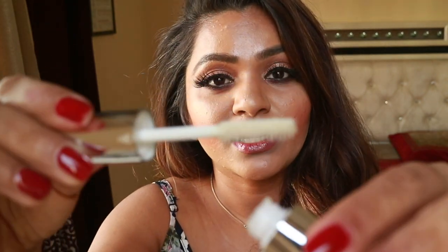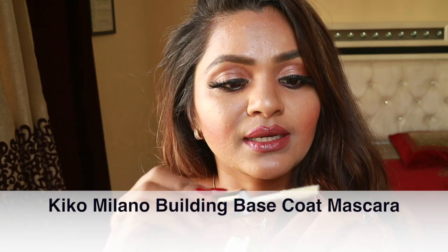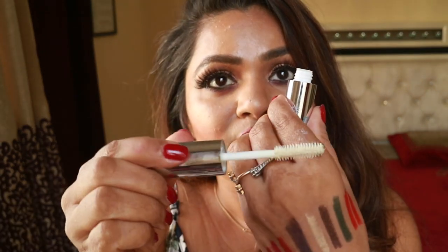And this is a false lash building base mascara. Basically this is a mascara which will enhance your eyelashes. You first apply this. This is of white color. See, this is a white color. And then you apply the mascara over it, so your eyelashes will look so voluminous. You see Huda Beauty doing this a lot. You can even do the same with the powder method, but of course with the liquid method I think the effect will be more. So I got this. I got a mascara also, Kiko's one. I can't find it right now, but if I get it then I'll show you on my Instagram.